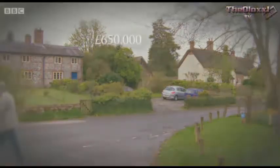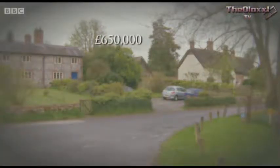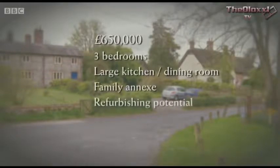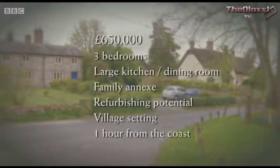For a top budget of £650,000, Hugh and Christine are looking for a minimum of 3 bedrooms, a large kitchen and dining area to accommodate family parties, an annex or outbuilding with options to convert, the possibility to refurbish to their own style, all in a village setting with views of the Dorset countryside and a maximum of an hour away from marinas on the south coast.